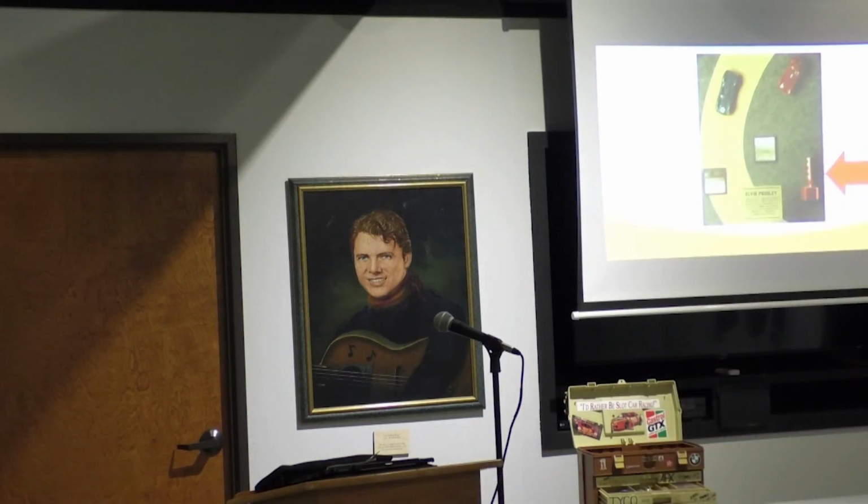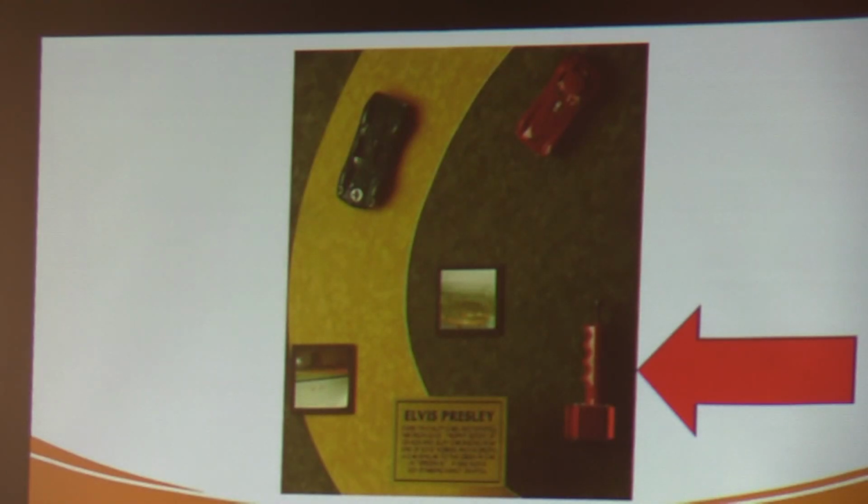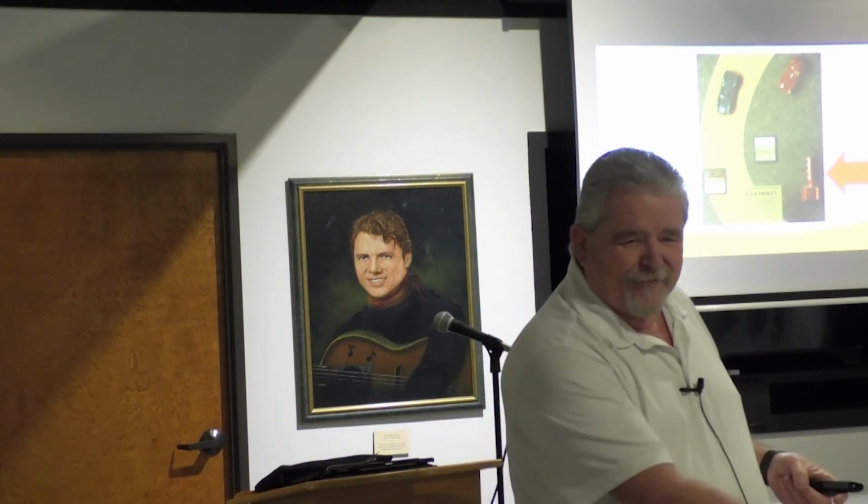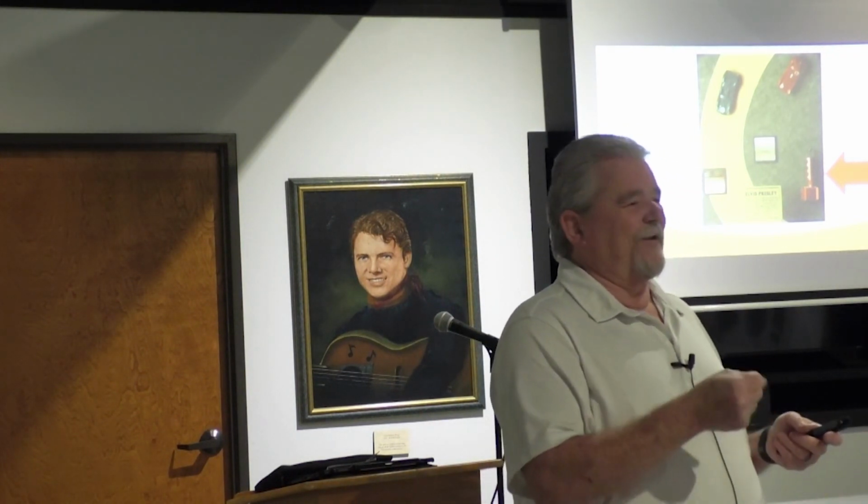I'll let you just kind of look at it. But this is what Elvis used back in the day. Isn't that neat? It actually works too. I just need to tighten the spring. What does it control? It controls the electricity to the car. And I'll show you some more on that in just a minute. So it's kind of like a throttle. You use your finger like a throttle on the gas pedal. You're just creating electricity power to it.